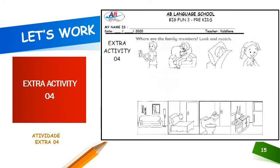Extra activity 4, we are going to match, too, a gente vai ligar também, where are the family members? Vamos revisar os membros da família? Então, vamos ter aqui, dad, mom, brother, sister. Dad, mom, brother, and sister. Where are they? Como que a gente vai saber onde eles estão? Eles estão nos dando dicas aqui, ó.